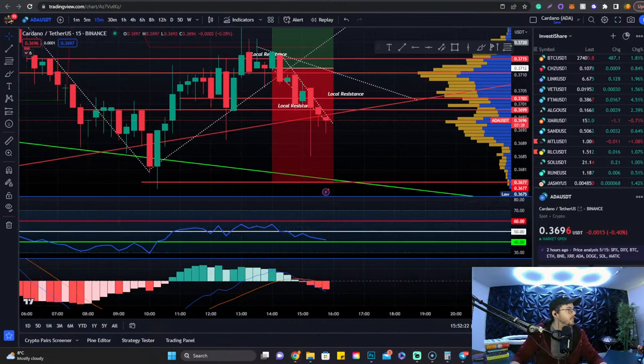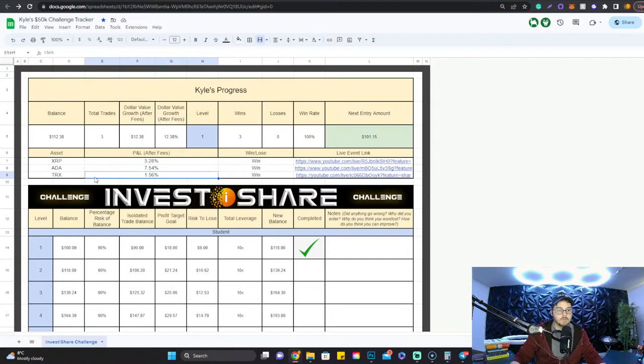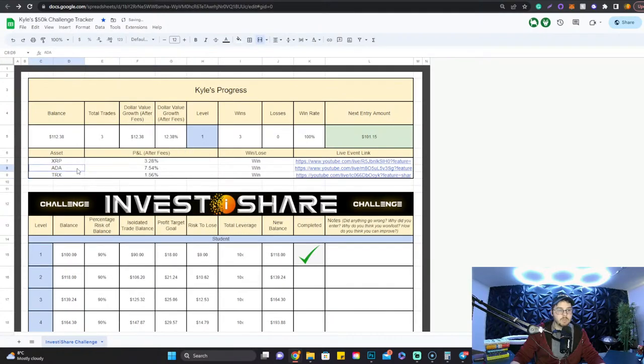Should probably check on the community, make sure everything's good there. Let's see. I'm going to start updating the chart here. So first loss, it's Cardano.